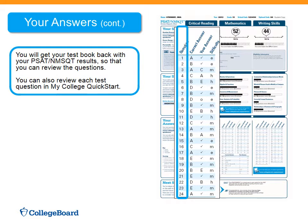Again, this just gives you a little bit more detail, the correct answer again, and then when you go into My College Quick Start, it will give you an explanation of the answer and so forth. So you can, again, look at the ones you missed and go in and try to review that to help you prepare for either the PSAT next year or the SAT.